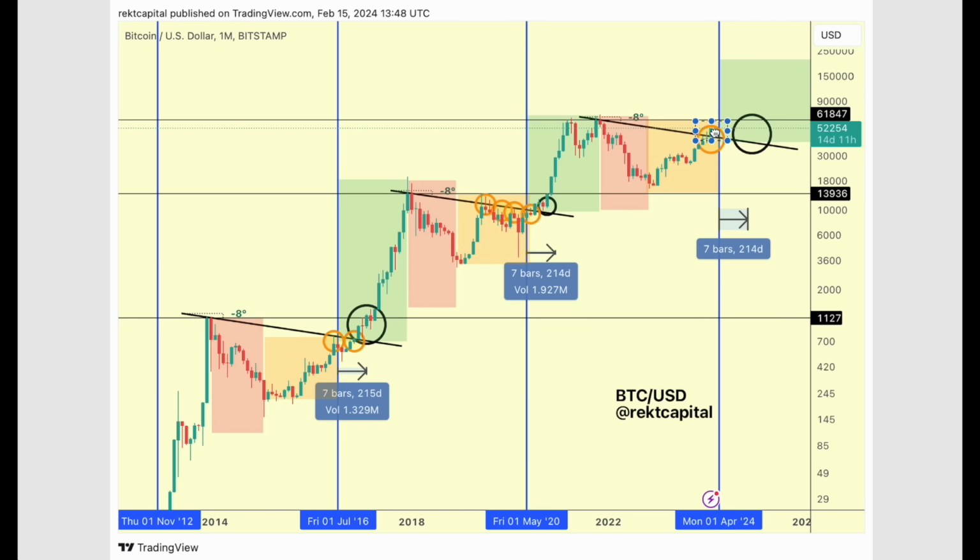Could we get this monthly close beyond here? Because if we do, then we'll probably see that pre-halving retrace occur, but that pre-halving retrace would figure as a retesting attempt of the black diagonal. And so maybe we get that retest a little bit sooner, because historically we get that retest. Let's see, here in 2020, we got the retest 1, 2, 3, 4 months after the halving. In 2016, 1, 2, 3, 4 months after the halving as well.